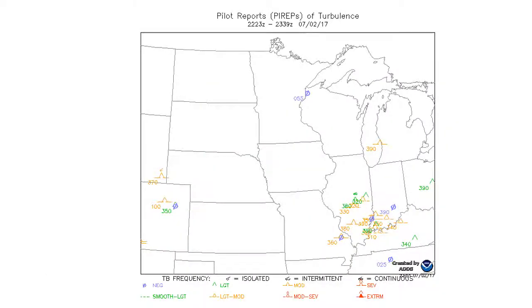Moving on to PIREPs across the whole region. Up here, almost by Duluth, no turbulence was reported at 5,500 feet. However, if we go down to the southeast or the southwest, we do see reports of moderate, light, and some negative turbulence, though mostly moderate turbulence, around the 35,000 foot range to the southeast and anywhere from 10,000 to 37,000 feet to the southwest.